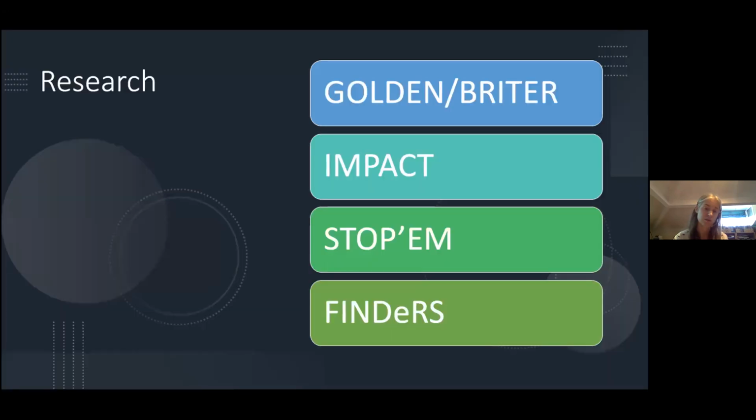So we're involved with previously Golden and now Brighter, which looks at determining whether or not there are subclinical features of brain atrophy or Alzheimer's disease to suggest that maybe the patient has subclinical dementia or small vessel disease, and that might determine why they may not respond to radiotherapy as well.